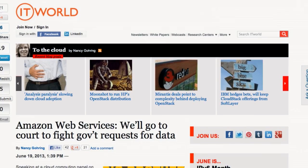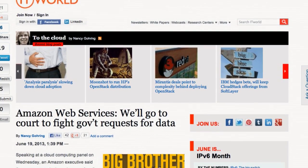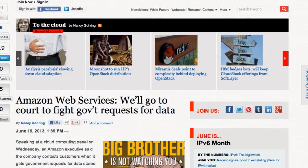So at a cloud conference held recently, an Amazon executive was quoted as saying, "If a U.S. entity is serving us with a legally binding subpoena, we contact our customer and work with that customer to fight the subpoena. We will do that proactively and help the customer in any way to comply with the subpoena or to fight it." So basically, Amazon's saying if the government makes a request to have data off the Amazon cloud, they will tell the customer about it and try to help the customer fight the government getting access to the data.